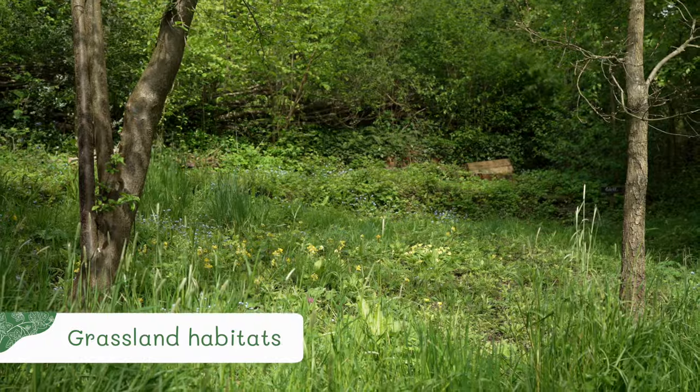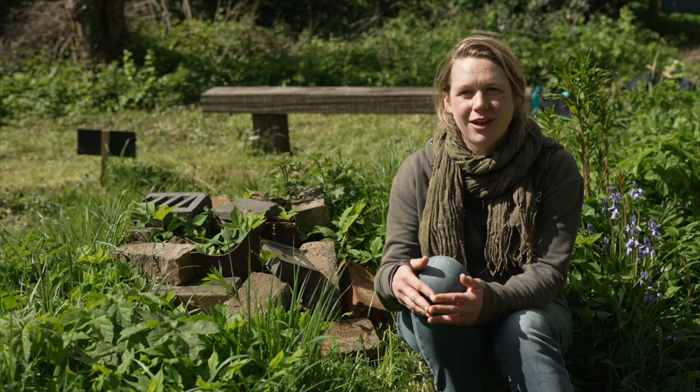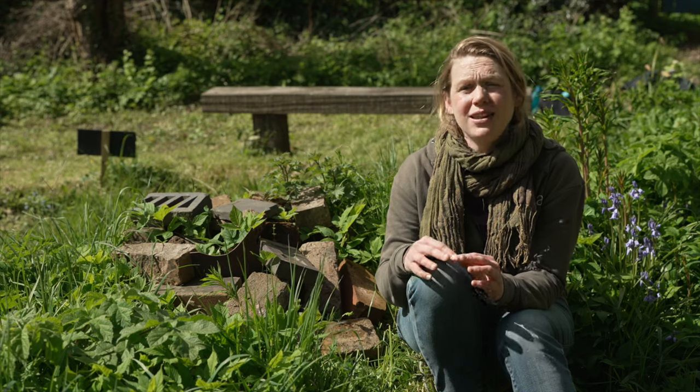And that can be the grass itself. So you could let a patch of your lawn grow a bit longer. You might be amazed at the different types of grass that you've actually got. There'll be lots of different flowers that come up if you let your grass grow long. By being a bit longer, you're offering somewhere for things to hide, even nest.